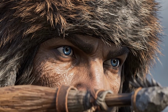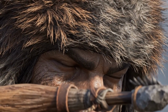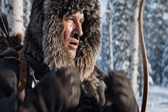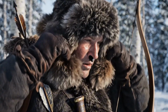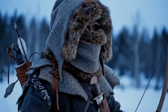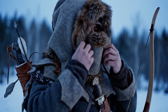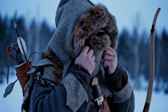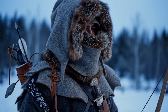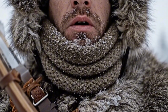Beyond breath, the human face is a liability. Eyes reflect light, especially in the flat, diffuse illumination of an overcast snow day. Wet skin shines. The dark openings of mouth and nostrils create spots of intense contrast against pale backgrounds. Preserved hunting garments from northern Siberia and Scandinavia often include hoods, masks, or high collars that serve not only to protect against cold, but to eliminate these contrast points. The simple act of keeping your mouth closed was a form of concealment.